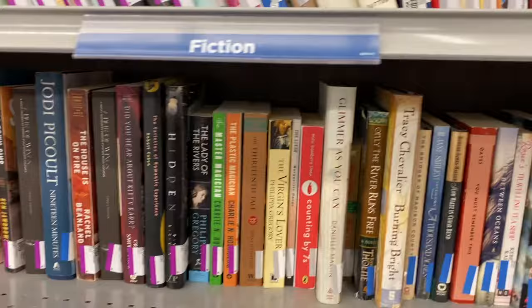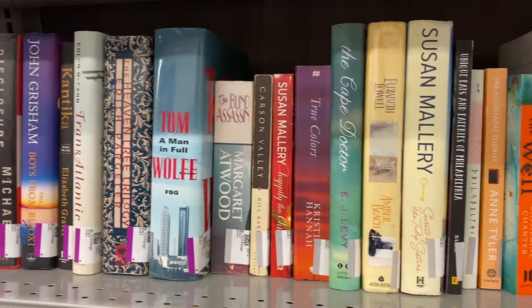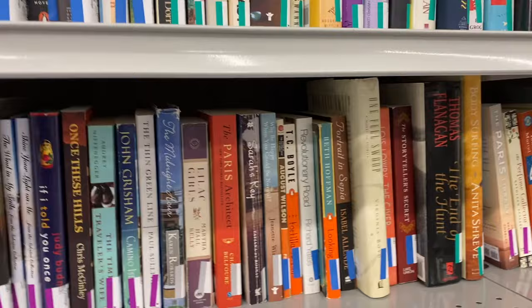Another John Grisham. And we have another Sarah Dessen. So I actually pulled that one out at the other thrift store, same exact title and everything. Then we have True Colors by Kristin Hannah. She is one of my favorite authors. And when I pulled this book out, I was going to purchase this one because I don't have this cover, but it felt a little gritty, so I didn't end up picking that one up.